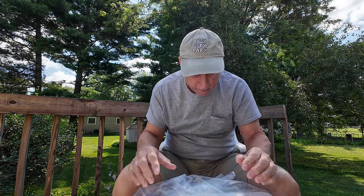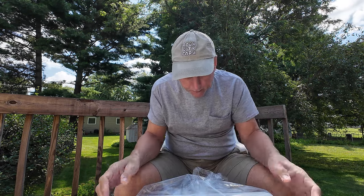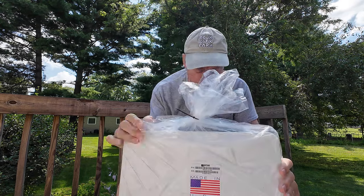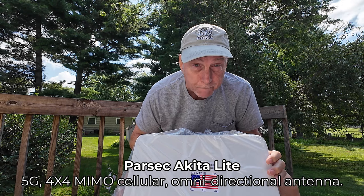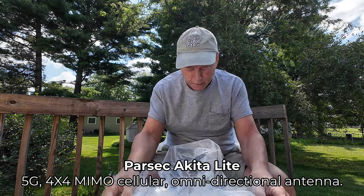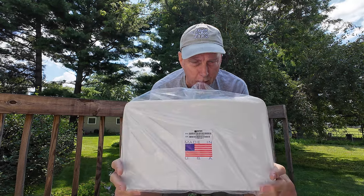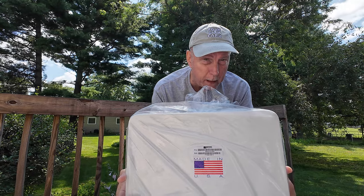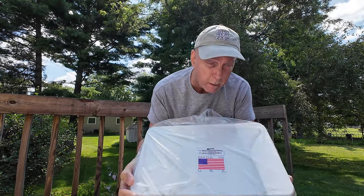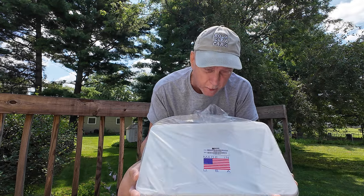Now the other thing that came in this bundle is this antenna, and this is from a company called Parsec. What is it called? I will put the name of the antenna itself on the video here so that you can have the name of it. It's actually Akita. It's an Akita Light antenna. And so this is an omnidirectional antenna that I can basically just set in the window in the van, and it can pick up the cell towers in lieu of using the antennas that came with the Peplink device. With any luck, this will have a much greater reach and can hear the cell towers from greater distance.